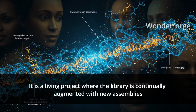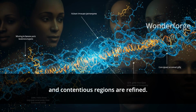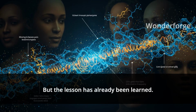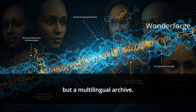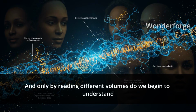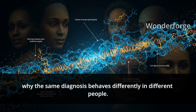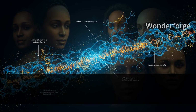It is a living project where the library is continually augmented with new assemblies and contentious regions are refined. But the lesson has already been learned. The human genome is not a single book, but a multilingual archive. And only by reading different volumes do we begin to understand why the same diagnosis behaves differently in different people.